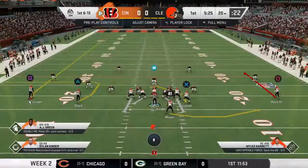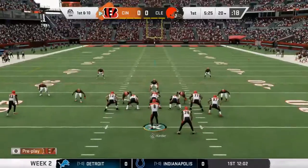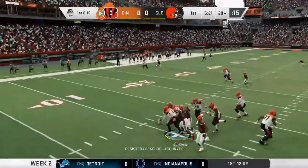Here we go. 50, plant. 53, slot. Seam 6. Check. 25, check 25. They'll come out throwing here on first down.